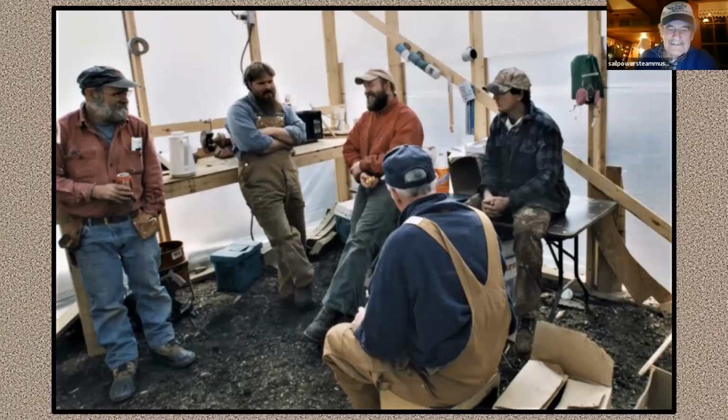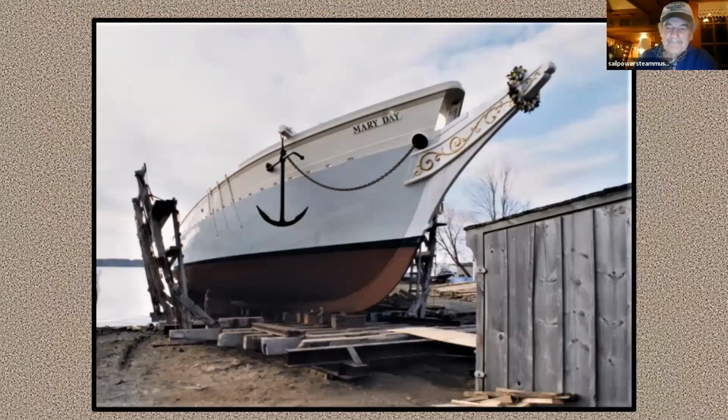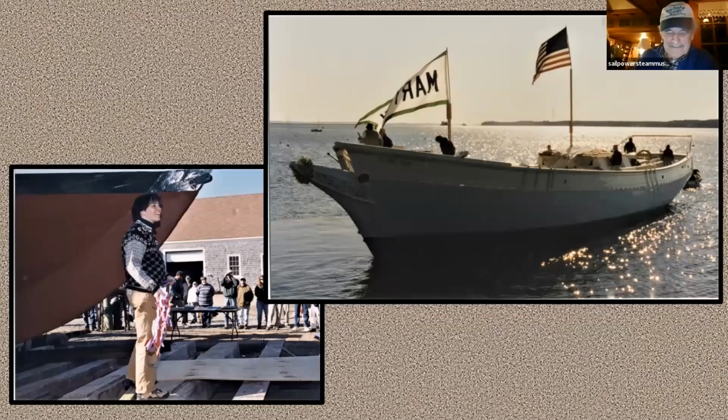Yeah. And there she is in all her finery. Isn't that beautiful? Pretty exciting. Getting ready to break the champagne, and Jen there, and get the vessel launched.